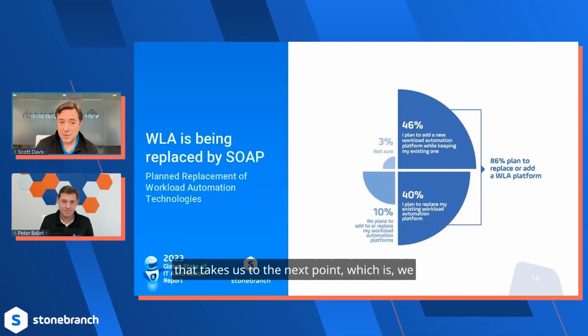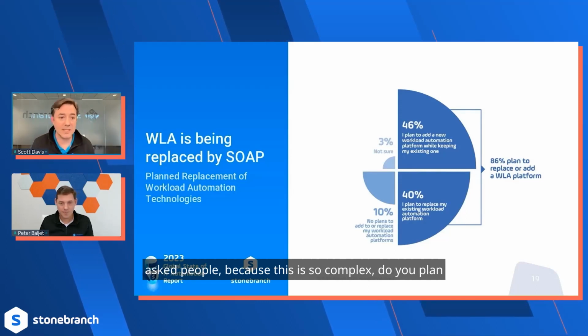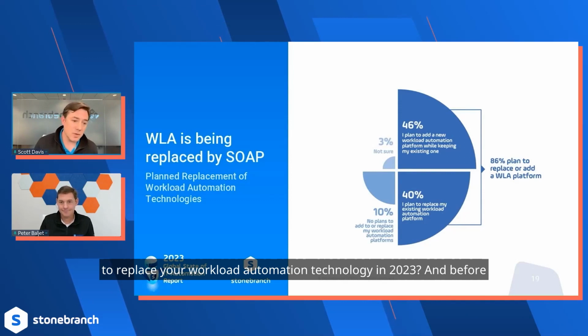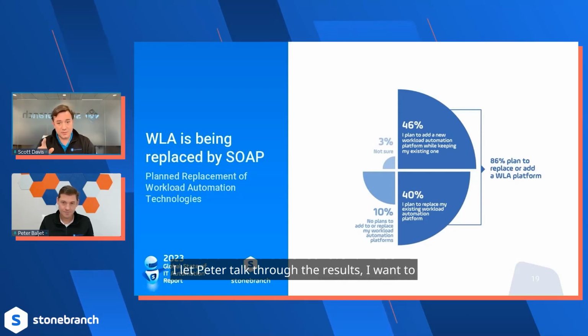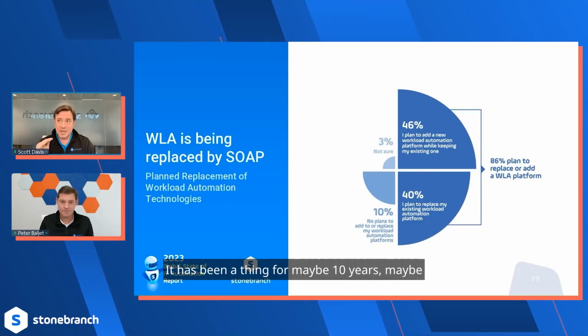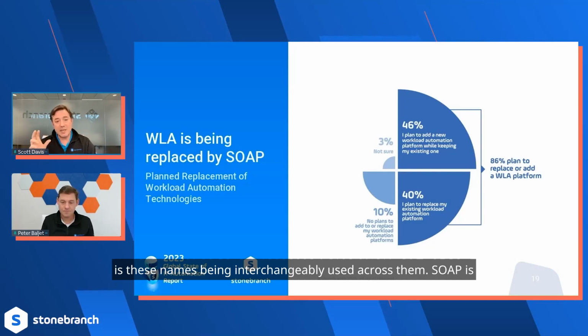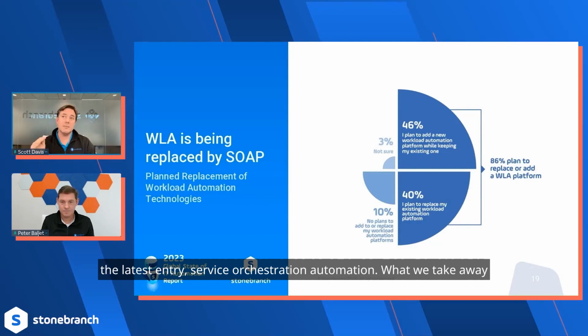But that takes us to the next point, right? Which is we asked people, because this is so complex, do you plan to replace your workload automation technology in 2023? And before I let Peter talk through the results, I want to call out something. Workload automation is kind of a funny thing, right? It has been a thing for maybe 10 years, maybe 12. Before then, it was job scheduling. Before then, it was batch scheduling. And what we see in the market is these names being used interchangeably. SOAP is the latest entry, service orchestration automation.